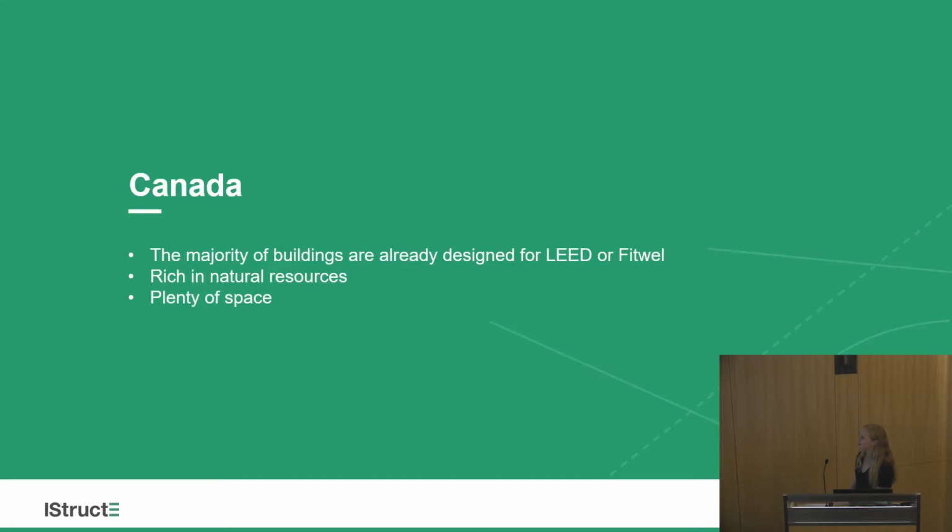So I mentioned LEED before. They don't really use BREEAM out there. They use a rating system called LEED, and a lot of buildings are now being designed to another one called Fitwel. These are sustainable building certifications, and a number of the key criteria you need to achieve for WELL certification overlap with LEED and Fitwel, which makes it popular in Canada, essentially. It's also a country rich in natural resources, and there's plenty of space, which definitely helps when designing a WELL certified building.